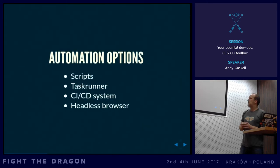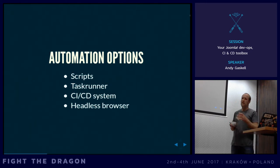Historically, we've all just written scripts and run them as cron jobs, or via SSH, or locally on the command line shell. There are other options too. For example, moving to a task runner type system is more popular now, using Gulp or Grunt to run even little things like compiling your CSS or LESS. A lot of this automation can be done with larger projects, with continuous integration and continuous distribution systems as well. And headless browsers are nice for automation to do lots of things.